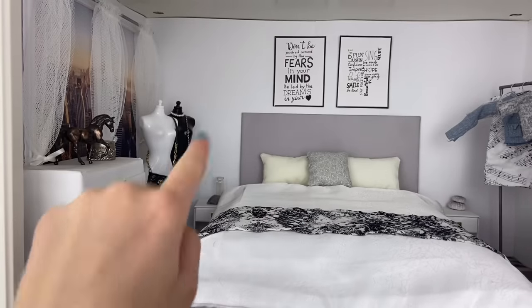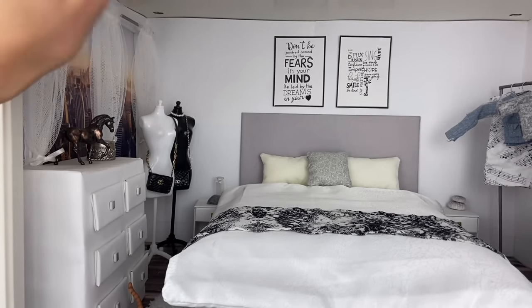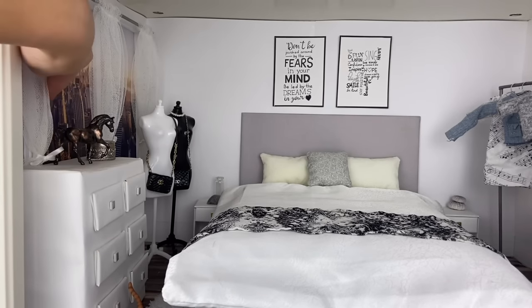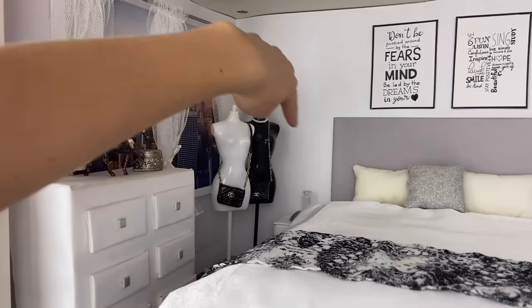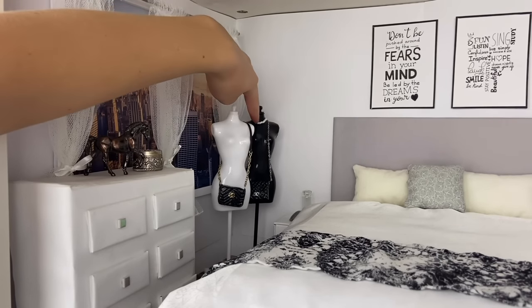Over to the left here, I have this nice big window. Of course, it's not actually real because this is wood and I didn't want to drill through it to make a window. So I just put a picture of the city there, and then there are these nice little curtains that are kind of tied up. There are two mannequins back here that have some purses displayed on them and some jewelry as well.